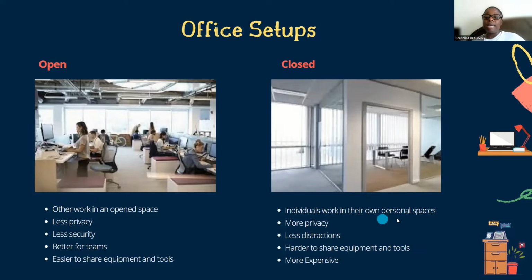With a closed office, individuals work in their own personal spaces. So this is a more traditional closed office. Depending on the setup of the actual space and the seniority or the level of privacy needed, these might be full walls. But in this instance, we have clear office spaces that allow for some privacy in terms of hearing, but maybe persons are still able to see and make sure that everything is going well, everybody's safe, etc.